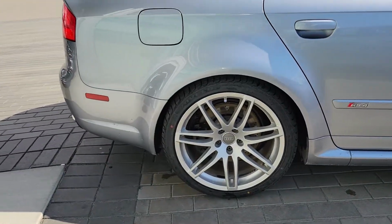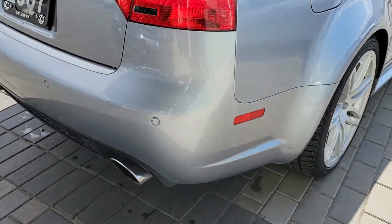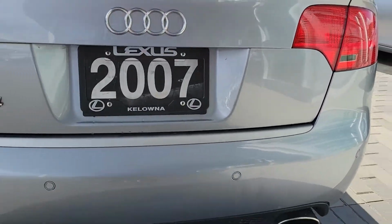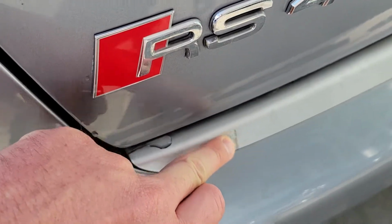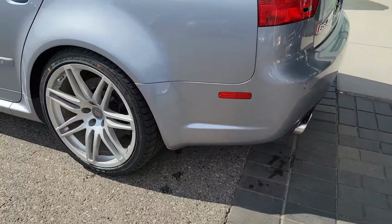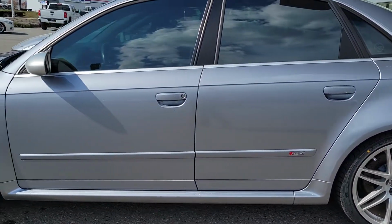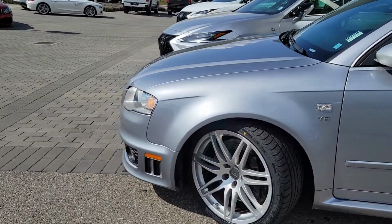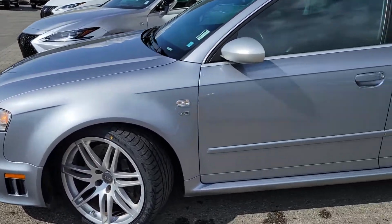Originally bought at a Marietta, Georgia. Minor little ding just right here. Parking sensors all around, nice dual exhaust. A little bit of a mark just right here. I guess a nice little pros on it there for you. Nice, really like kind of bright silver. It's almost got a little bit of a blue tinge to it here. Looks really nice.